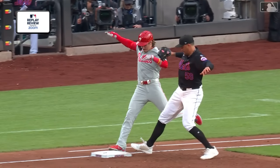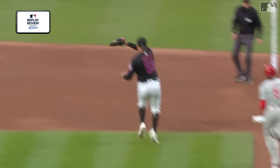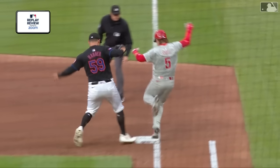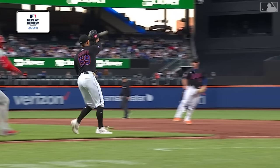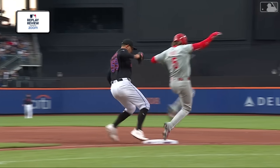I just don't know why Alonso. That's pretty clear. I just don't know why Alonso threw it overhand in that fashion. You got to take an extra step and underhand it and lead him to the bag. After review, the call in the field has been overturned. The runner is safe. Philadelphia will retain their challenge. Nice. Base hit for Bryson Stott as he is aboard.